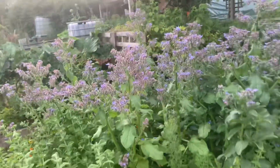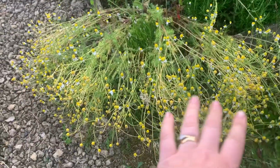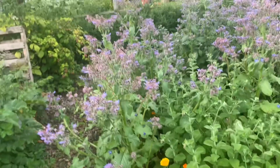This borage is mostly self-seeded, and I'm fine with that because the bees love it so much. It encourages all of the pollinators. Chamomile's having a sad time because of the weather. We've got loads of apple mint and all different herbs, lavender and everything in here.